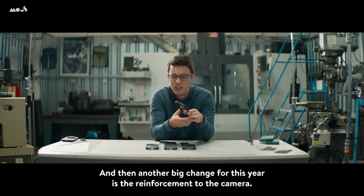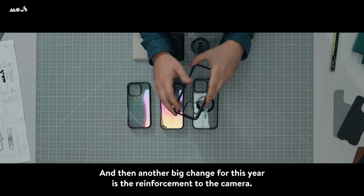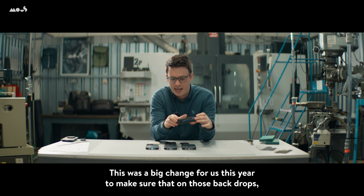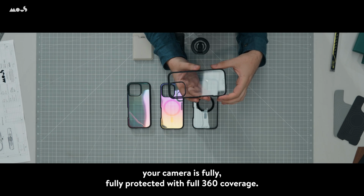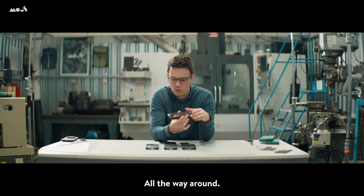And then another big change for this year is the reinforcement to the camera. This was a big change for us this year to make sure that on those backdrops, your camera is fully protected with full 360 coverage all of the way around.